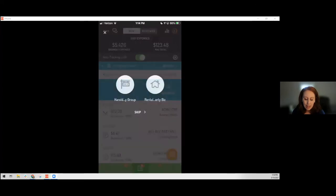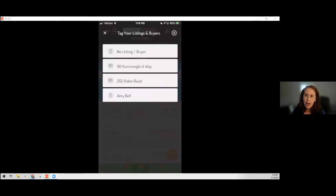And then again, as we tag things as business, we are able to track them at the listing level as well. So you're able to track exactly all the expenses that you're putting towards a particular listing. If they're more general expenses, you can also select no listing or buyer, and that will just tag them as business, but not attributed to a particular listing.